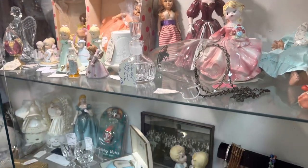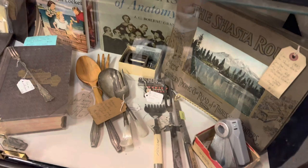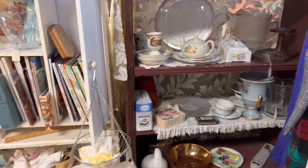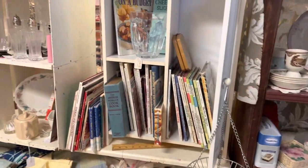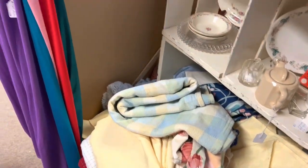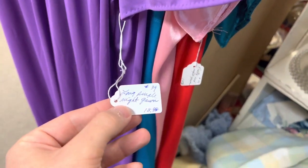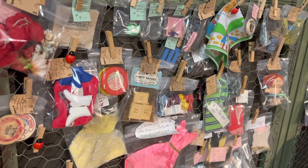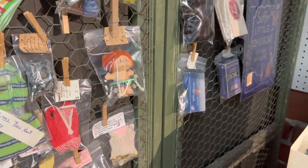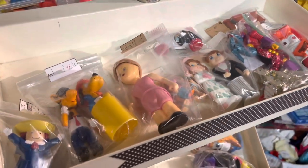Some babies up here. Couple angels, some jewelry, some watches, some vintage spoons and forks and various things. Kind of a catch-all there in that case. A little blankie. Ooh, it's very purpley. Purple nightgown. Oh, $18. Wasn't sure what nightgowns sell for. Look at all of this stuff. Must have took forever to bag and tag all that. Cabbage Patch Kid. Some toys. We'll look through here briefly.